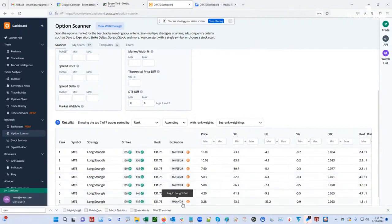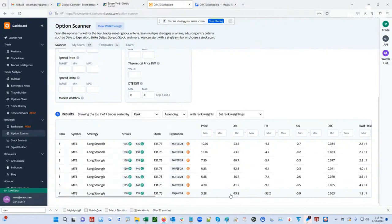And then this is Jan 19, so that only has 3 days left. I kind of feel like volatility is pretty reasonable, and we think it's going to move a fair amount. I'd rather do a wider straddle or strangle, I should say. So I'd be choosing between one of these two.